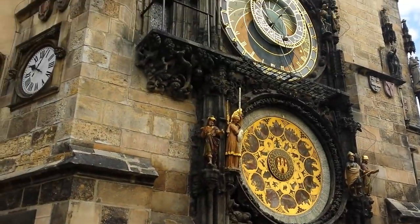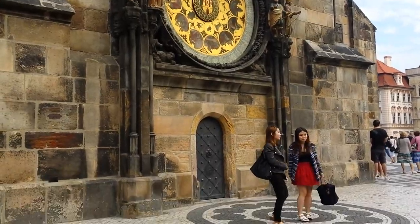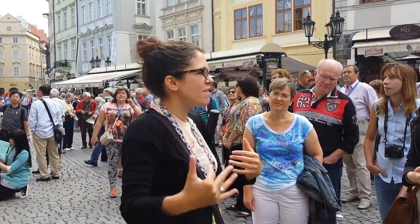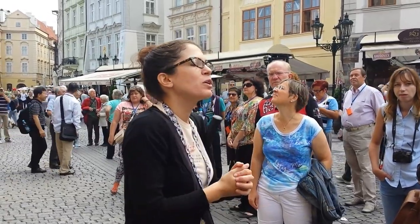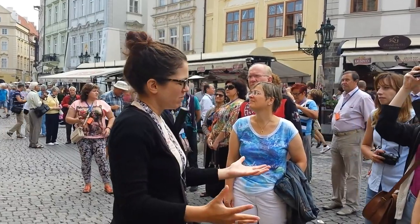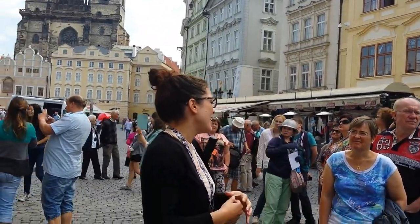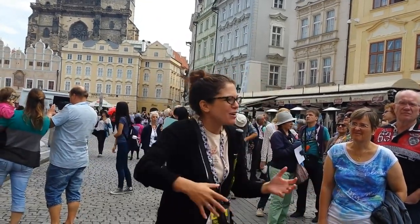Now, Hanuš finished the clock in 1490, and the people in the town hall said, we need to make sure no one else ever gets a clock this wonderful in their city, because then everyone will leave Prague to go see the new clock. So how are we going to get Hanuš to not build a clock like this elsewhere? Now, they put their heads together, they came up with a plan, and they invited Hanuš to a banquet one night. And they got him really drunk, you know, goulash, slivovice, pilsner, you know.